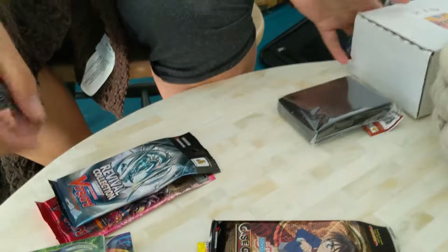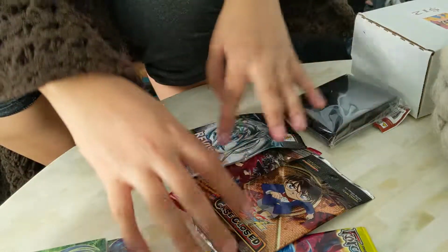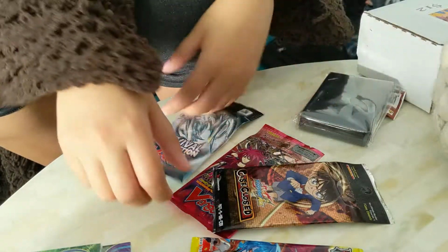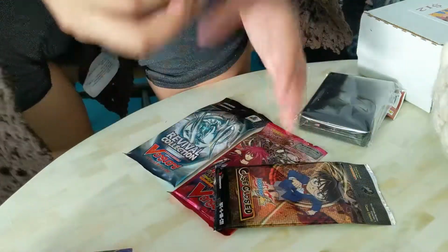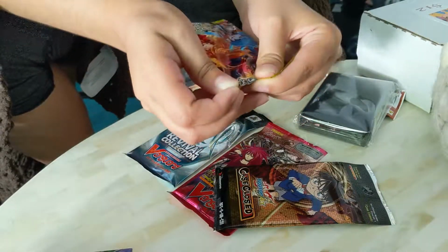Do you want to open the packs? Do I want to open the packs? Okay. Do I open all of them? Yeah, open all of them and you can show them to the camera. Okay. Let's go with Hearts of Rome. So we don't play this game.